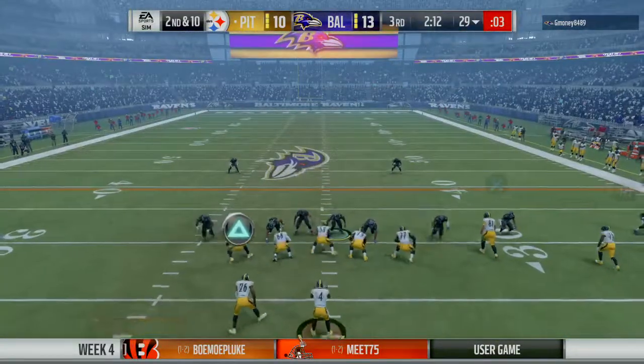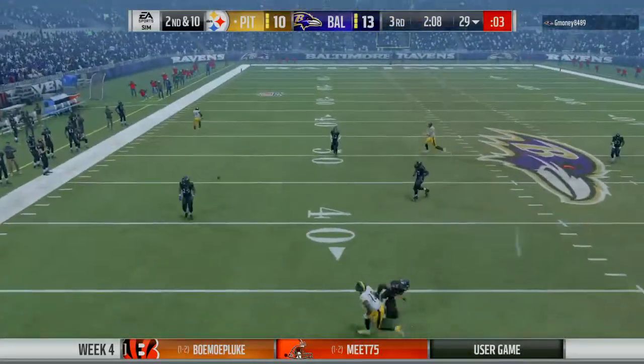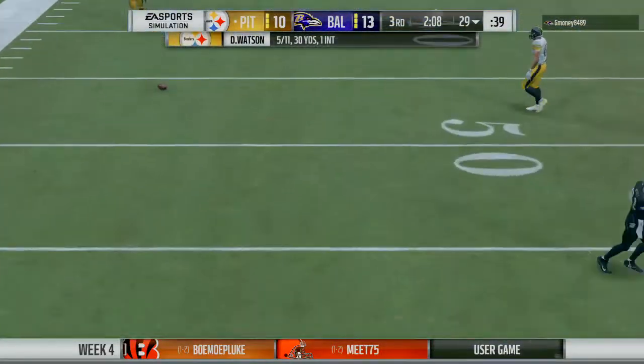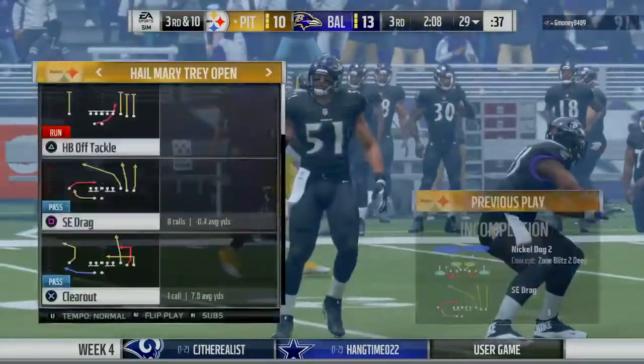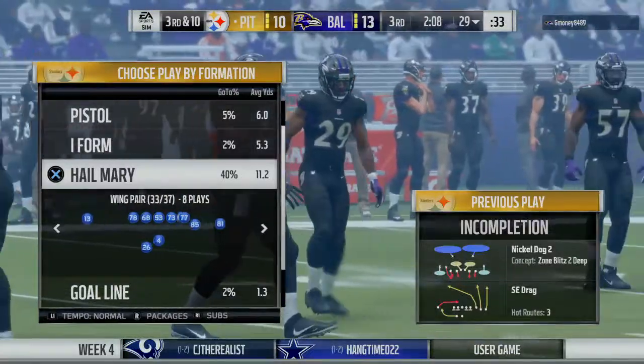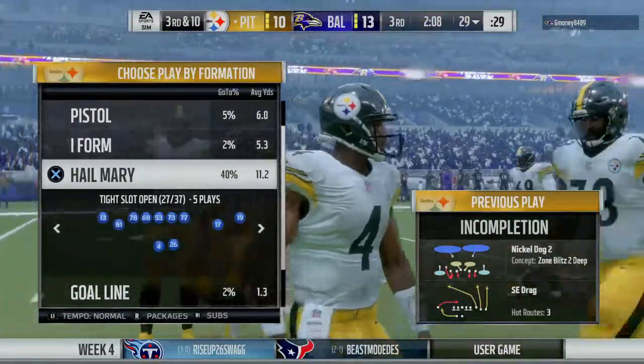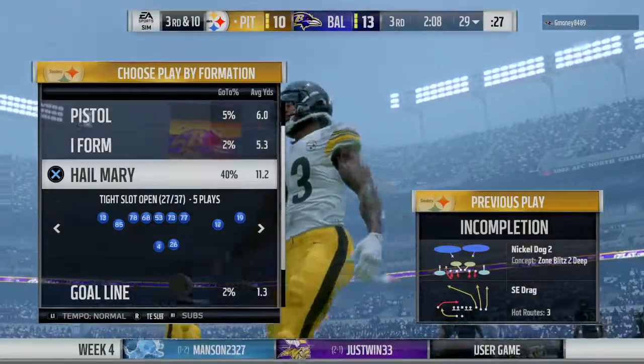Time running out here on the play clock. Watson. And he whips that one incomplete there. He was looking for Odell Beckham that time. And that'll make it third down. Had an open man that time, but ended up putting a little too much heat on it, don't you think, partner? Absolutely. Just needed a touch more air under it. Instead, he fired an absolute bullet.